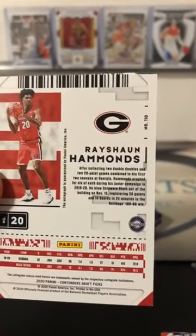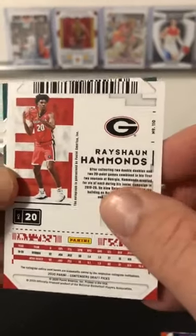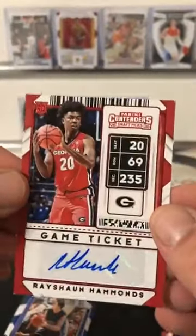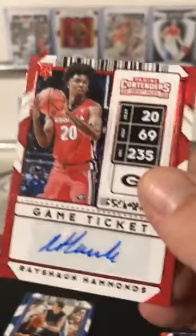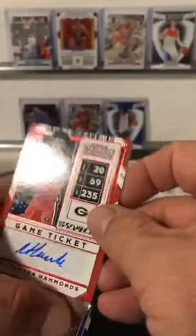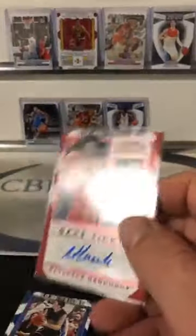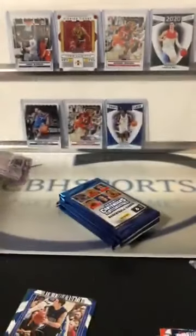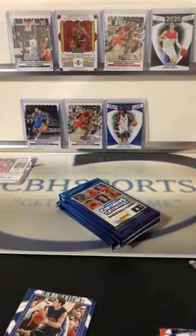Rayshon Hammonds. I saw Georgia and I was like, wow, could we pull an Edwards auto? Rayshon Hammonds. It's a nice card, nice auto. I'll have to check on Hammonds. Nice card. Let me just quick look at the paper. Hammonds, I don't remember seeing his name on here even. I'm not sure where he went. All right, I'll have to research that.